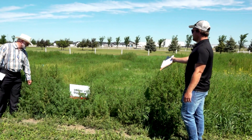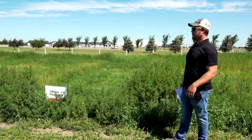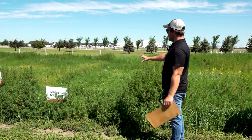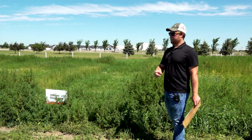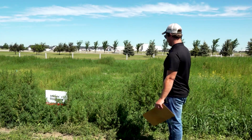So anyway, this looks like the best choice here, and in my opinion, there are other choices that aren't demoed here. A lot of the efficacy I find from this is due to the addition of dicamba here, and I doubt that Farming Smarter has dicamba-resistant kochia just based on what we're seeing in this plot.